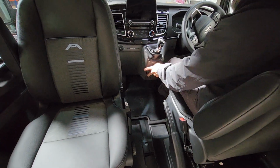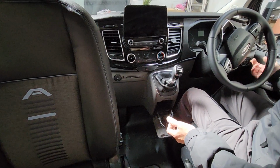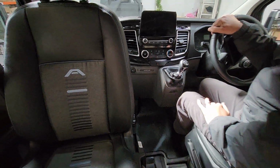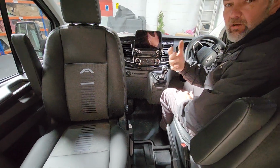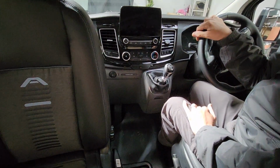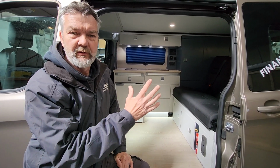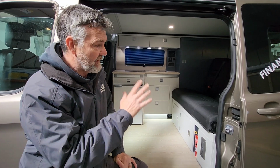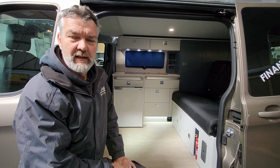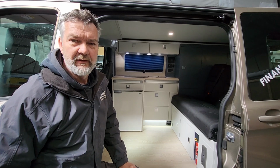Ford really have thought about all the luxury extras, and that's not to mention all your automated lights, your automated wipers. It's just a really top-of-the-range vehicle, and that's why it drives like a car, and it's a great asset to have as your main or your second car. Really easy to drive. So that's our Active based on the Ford Transit Custom. I hope you like what you see, and come and see us at any of the shows, or come and visit us here in the workshops and get a good feel of it.